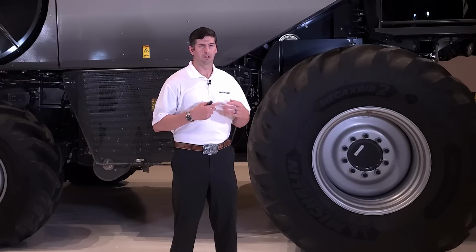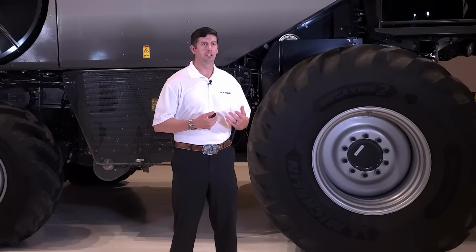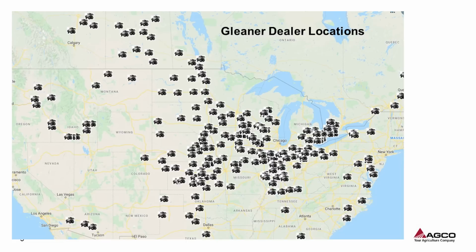And to go along with our part support and availability, here's a layout of our whole goods, parts, and service dealers across North America with the Gleaner brand. You can definitely see some pretty heavy focus with our network in the Great Lakes region, as well as the Corn Belt, and also a pretty good line right along the wheat run as well, that usually spreads all the way from Texas up to Western Canada.